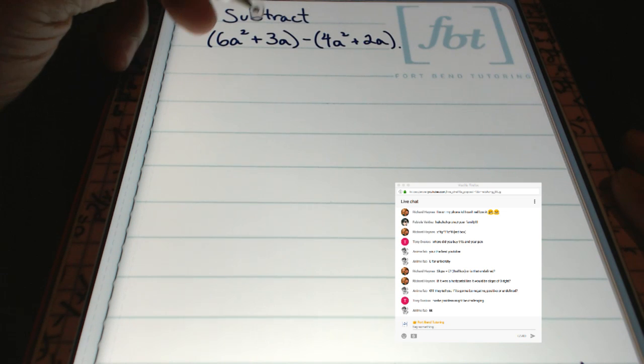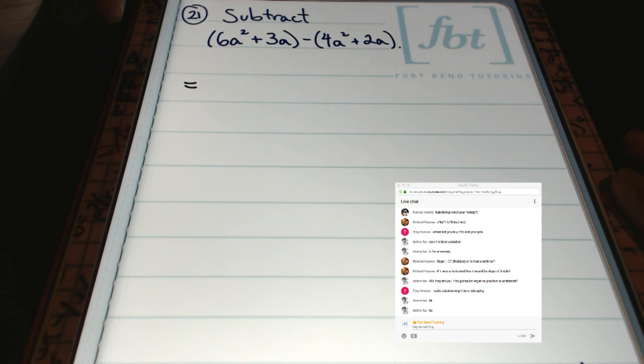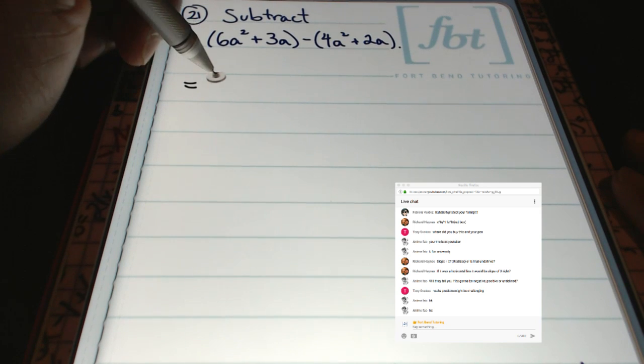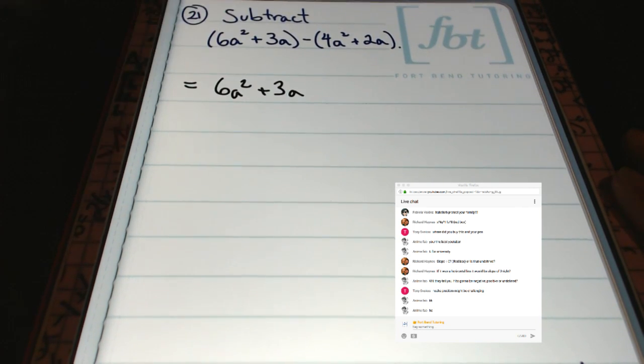Just trying to help. What you should notice is that in this problem, you have one quantity minus another quantity, guys. And when you're subtracting expressions like this, when you're subtracting polynomials, the first set of parentheses, as long as there's nothing on the outside of it, you can just drop those. So you can just rewrite this as 6a squared plus 3a. You don't even need the parentheses there. It's a waste of time.